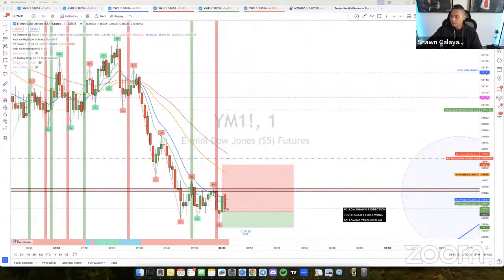Inder's asking, do you set a TP stop loss on your Apex Tradovate account? Yes, I do. I have a TP stop loss already set up whenever I enter the trade. The TP stop loss is automatically set up. As soon as I make entry, the TP stop loss is already there.